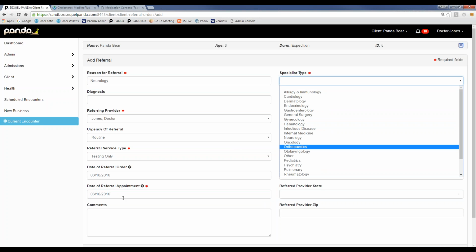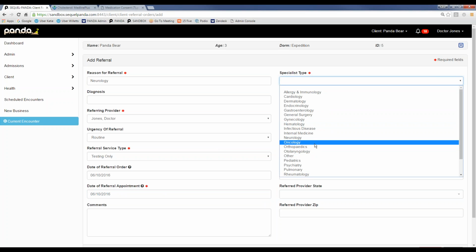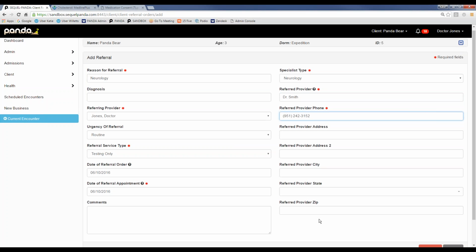The date of the referral appointment would be the date they actually go for that appointment, and it just sounds like that is not an appropriate thing to have required. We'll probably still leave it there. We'll just change that as a required field. We'll say they're going to be referred to Dr. Smith, and they do require that we have the provider's phone number. Address information is not required.